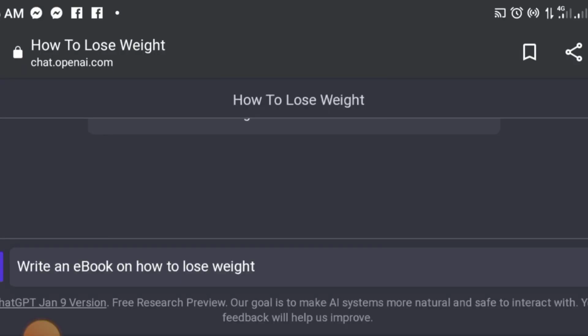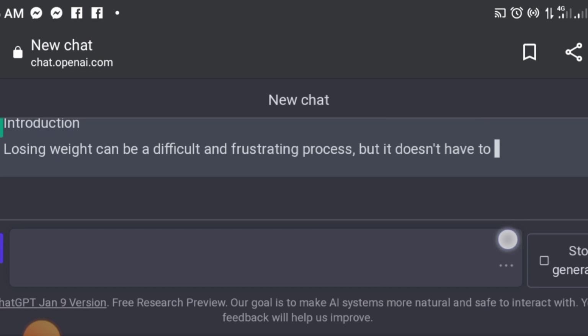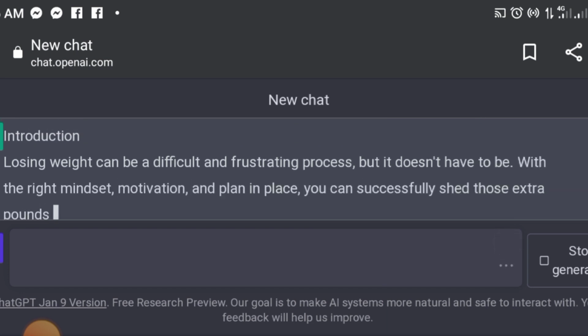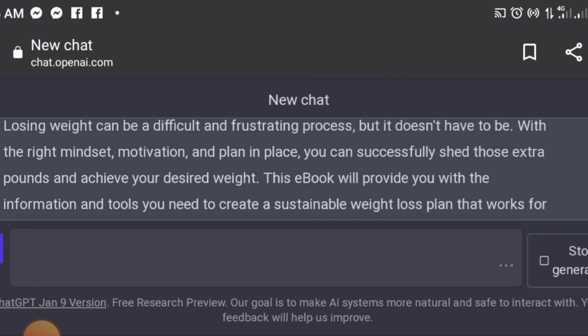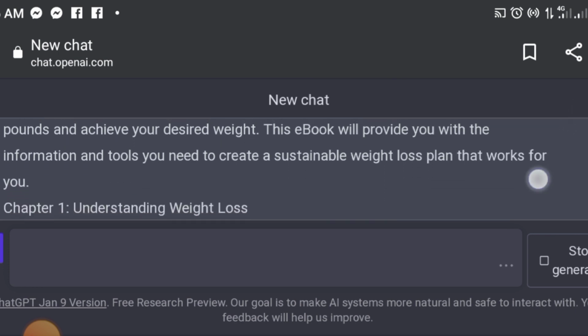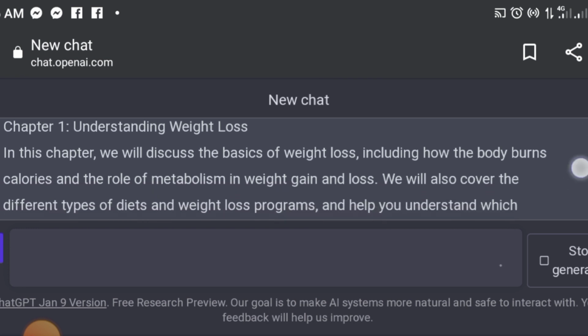Let's say, for example, you want to write an ebook on how to lose weight and burn stubborn belly fat. All you need is head over to this amazing AI tool and ask it to do the work. So I asked ChatGPT to write an ebook for me, and you can see it starts with an introduction. It gives an introduction to the book. After that, it moves to chapter 1 of the book. You can see chapter 1, understanding weight loss. It talks about chapter 1 and everything that needs to be contained in there.